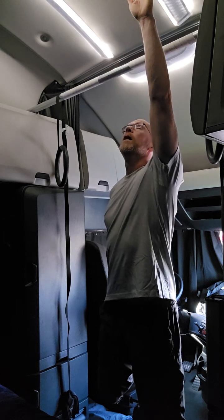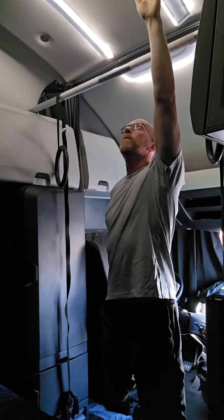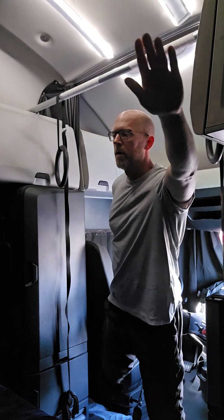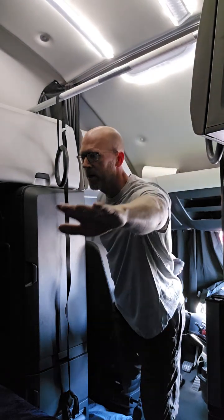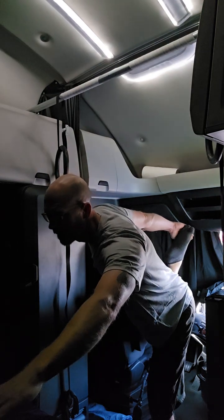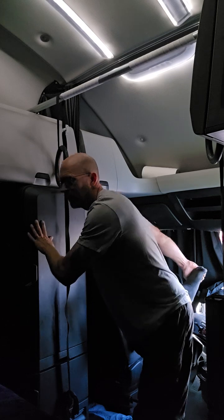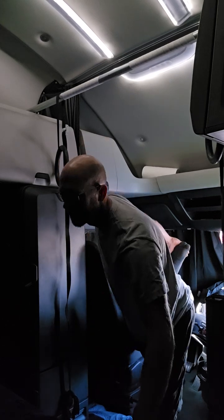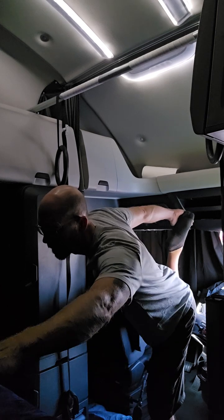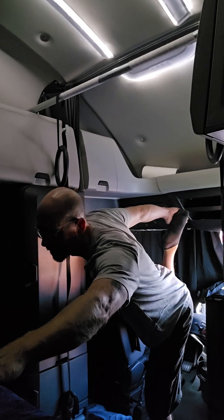Here's a good exercise for both flexibility and balance. I'm going to stretch the quad. I'm going to come down. Try to do this without hitting anything. Now I'm getting to stretch my quad and my hamstring at the same time. Getting some balance. Oh, lost it. Hard to talk and do this at the same time.